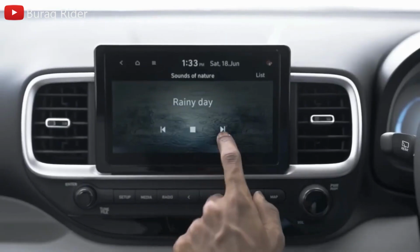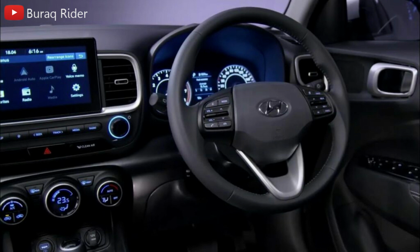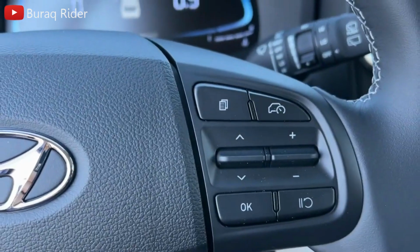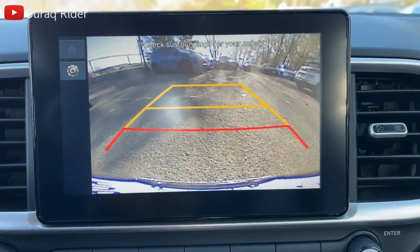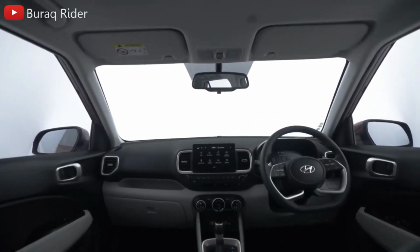The available 6-speaker sound system produces surprisingly good sound that's clear and has a nice amount of punch. The 8 inches touchscreen infotainment navigation system comes standard with Apple CarPlay and Android Auto smartphone integration. The navigation system is very reminiscent of today's smartphones in look and feel, and real-time traffic information is nice to have. All Venue trims get the same 8.0 inches infotainment touchscreen.